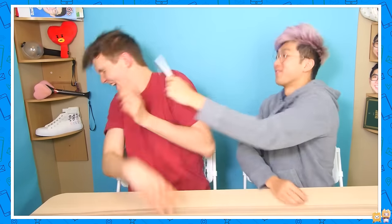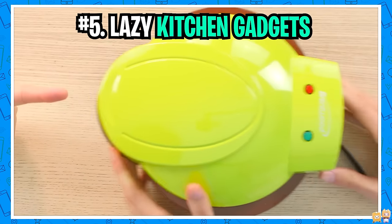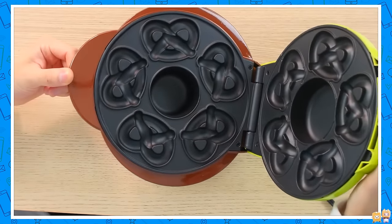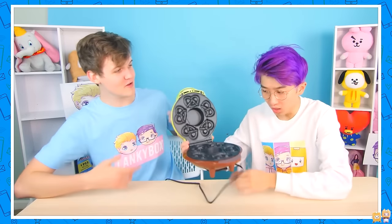Please don't. This pretzel machine. What? Okay, so this is really cool. This is perfect for lazy people that want to make pretzels. Wait, this is sick. There's like a bunch of little pretzels inside. Yeah, have you ever made your own pretzel? No, I have not. Okay, we're going to try this out.